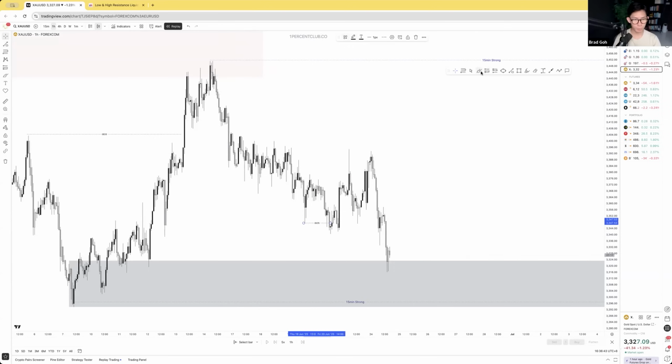And then later on, price came up there and took out this lower high right here, giving us a fractal market shift, making this a strong low. A strong low that took out this strong high itself. So this is not just a strong low, this is also equal lows as well. Price goes down, pulls up, goes down, pulls up again, equal lows.